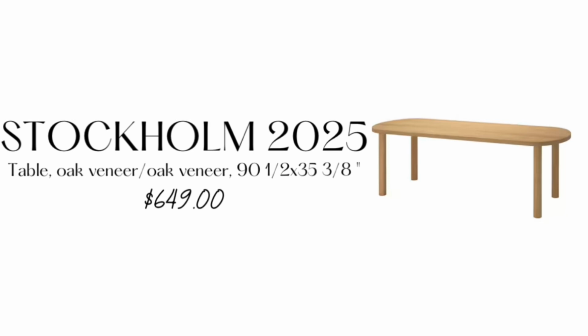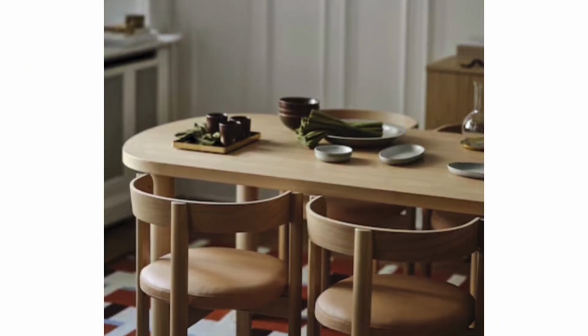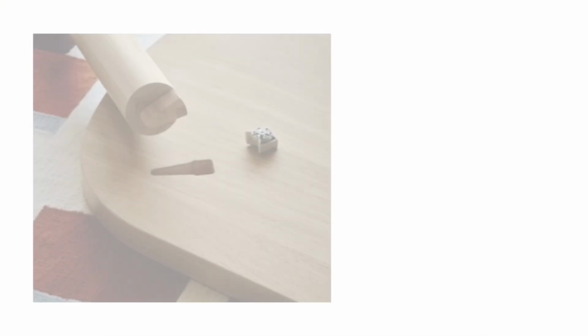3. This oak veneer table knows how to make an entrance. Smooth, oval, and effortlessly elegant. It's dinner party ready and built to last. It's the kind of table that earns compliments before the food even arrives.